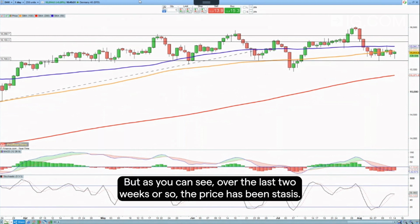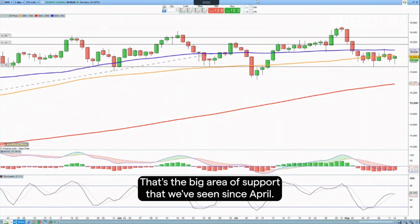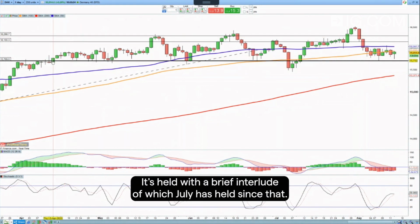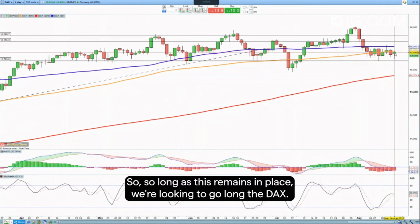But as you can see, over the last 2 weeks or so, the price has been staunchly defending the 15,700 level. By that, I mean it hasn't closed below that. That's the big area of support that we've seen since April, and has held with a brief interlude in July, has held since then. So long as this remains in place, we're looking to go long the DAX.